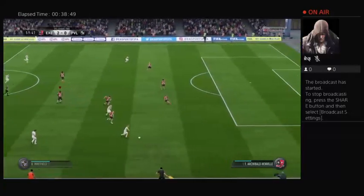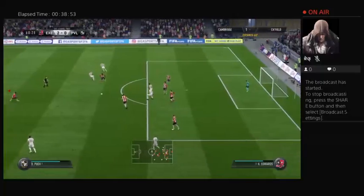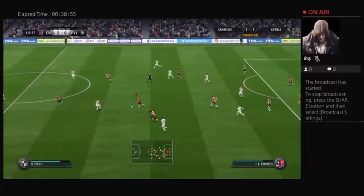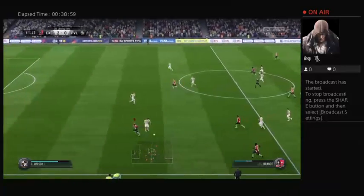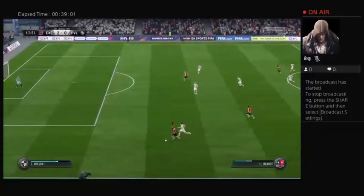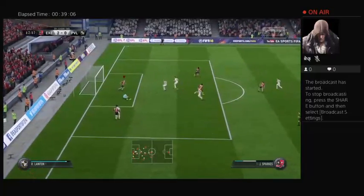Alan McInally right on the button to tell us about a goal that's just happened elsewhere. It's a goal for Chesterfield. 60 minutes played, 1-1. Well, many thanks, Alan McInally, keeping us up to date as usual. Into the attacking third.